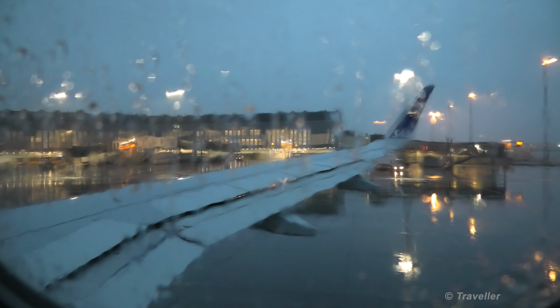Again, apologies for the blurry window because of the raindrops. There's not much one can do about that. It's just the way it goes. It's still dark here in the cabin as we ascend, and it's still getting lighter outside, as you can see. Come on, sunshine. Here you have the two happy flyers.